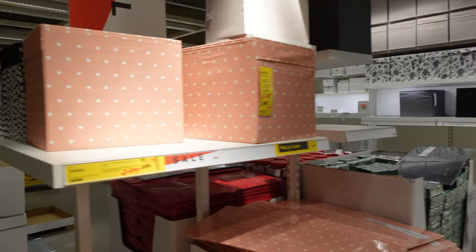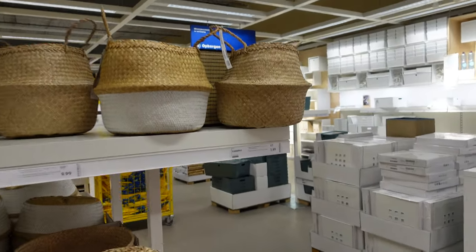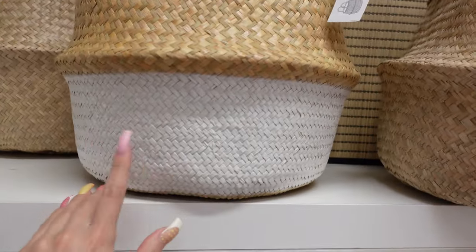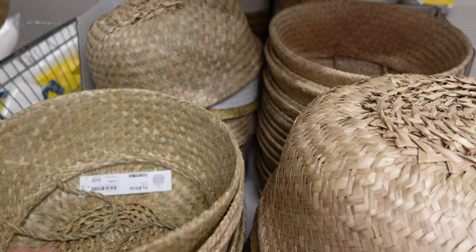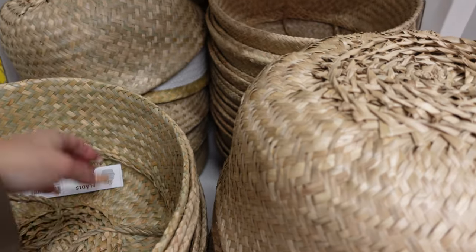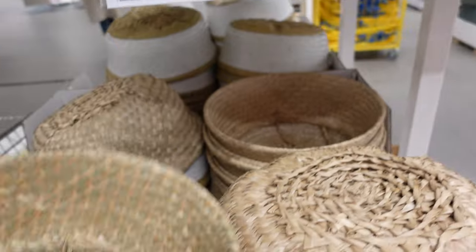All of these. Baskets. Lots of sale items, man. Oh, yeah, the baskets. This one has like half white. Oh, they're stuck together. I like this. Is this one? Oh, it comes out. Nee. Cool. Oh, jawel. Yeah. Je hebt gelijk. Oh, je kan hem ook zo gebruiken. Ja. Yeah.